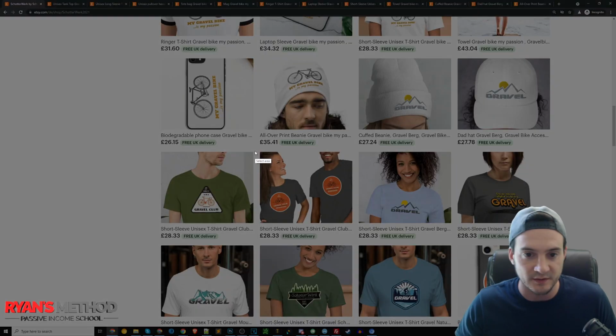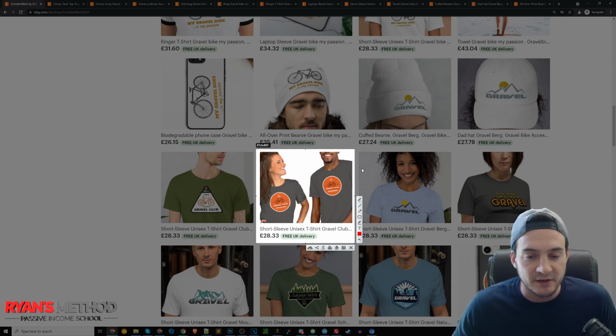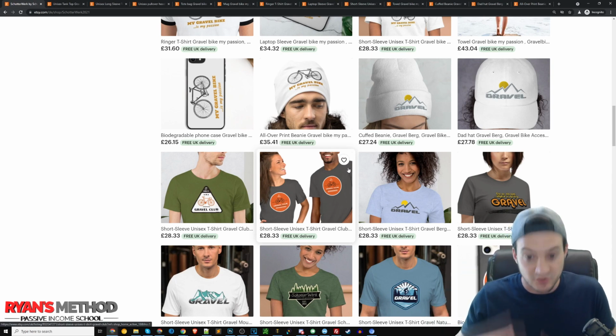And look at this one too. This is like a his and hers maybe, but you can't read anything. The text is too small, the design's too small. It's better to crop that and make it way big and centered on a shirt and zoom in.